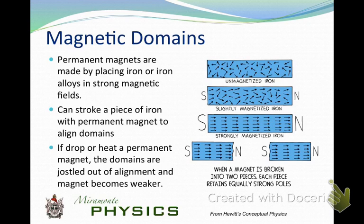Permanent magnets are made by placing iron or iron alloys in strong magnetic fields. You can generate strong magnetic fields with electric fields. We'll find out about that later. Or you can just bring a really strong magnet nearby and stroke the material to get the different domains to align. And once they're aligned, a ferromagnetic material can become magnetic.